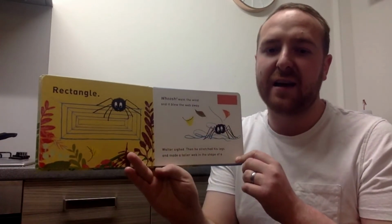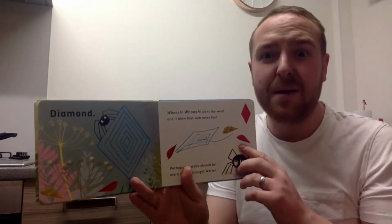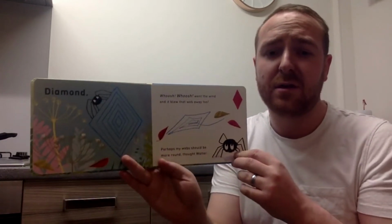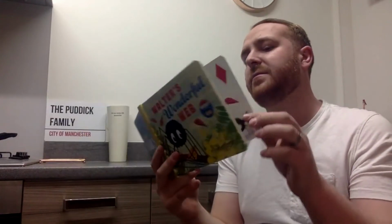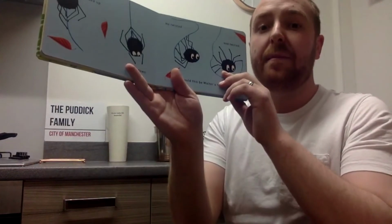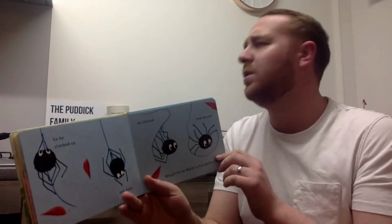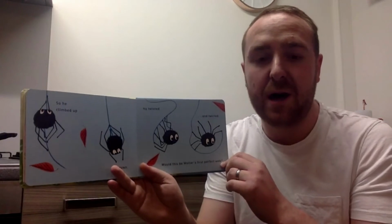Then he stretched his legs and made a taller web in the shape of a... Does anyone know what this shape is? Yeah, a diamond. But whoosh, whoosh went the wind and it blew that web away too. Perhaps my web should be more round, thought Walter. So he climbed up and down. He twisted and twirled. Would this be Walter's first perfect web?